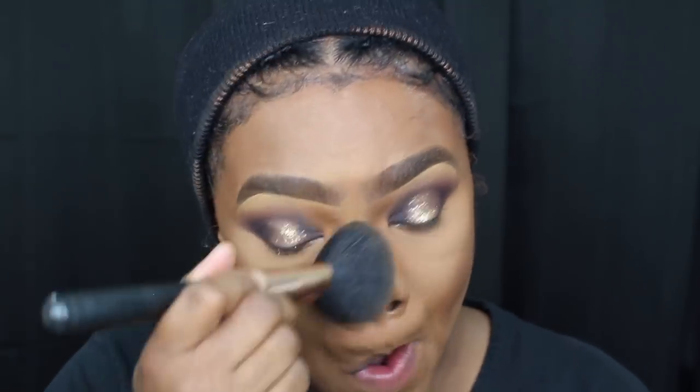All right, so let's dust away this excess powder. Then, of course, you got to set everything into place. You got to blend your concealer with your contour and your foundation and all of that jazz. So I'm just using this little Laura Mercier puff with my MAC Mineralize Skin Finish. This is in the shade Dark Deepest. And I'm just going to use this to press into my skin.